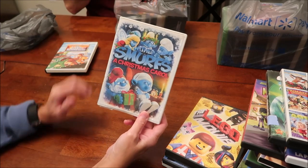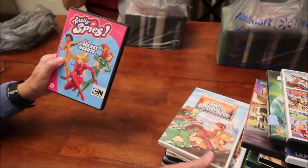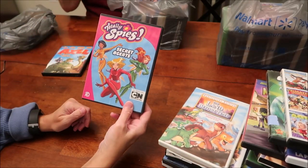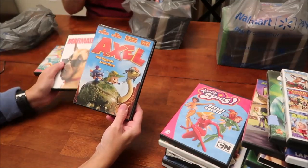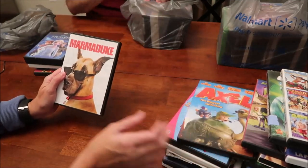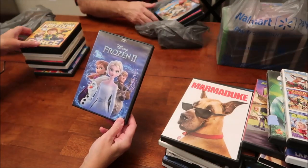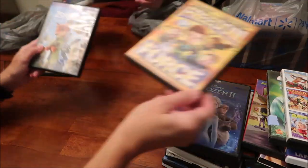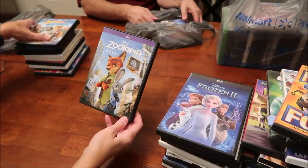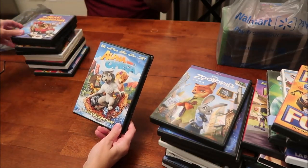I never even knew they made those. Land Before Time. Totally Spies. Secret Agents. Axel, The Biggest Little Hero. Marmaduke. Frozen 2. Freedom Force. Zootopia. Alpha and Omega.